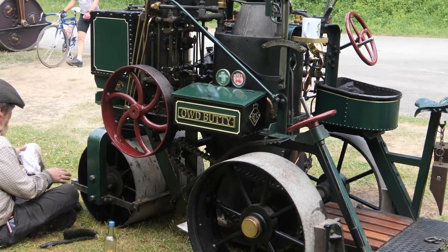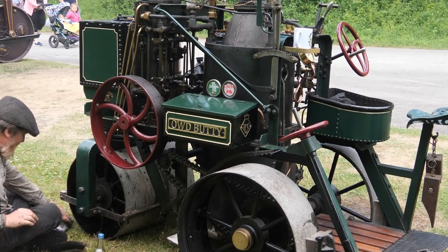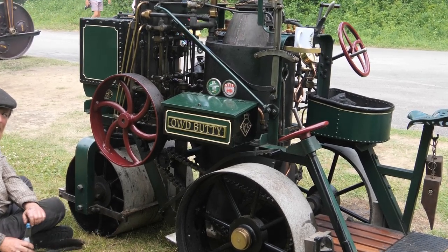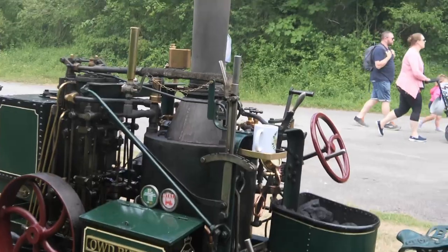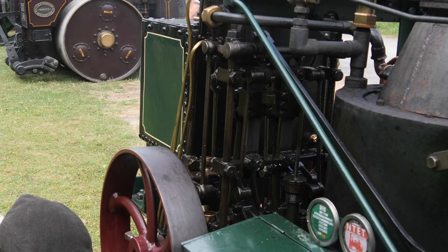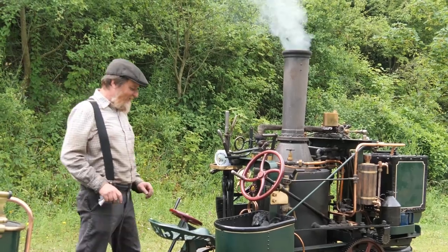So, the smallest full-sized steam engine ever produced. Steam roller, my apologies. Built by one man in his garage, to roll his driveway and pass around his garden. It must have been one hell of a driveway. I think it was an excuse to build a steam roller. You can have the steersman as well, make it a bit more sociable.